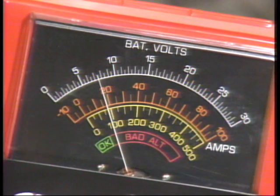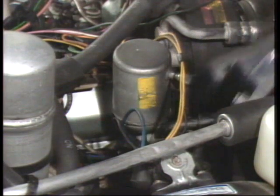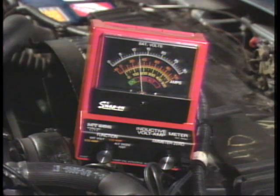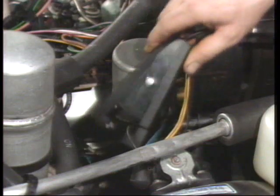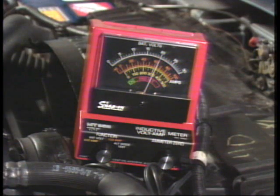Operate the system and note the reading. If the reading is less than specified, check the wires individually to determine which bank of glow plugs is responsible. A low reading for either bank means that one or more glow plugs in that bank is not operating.